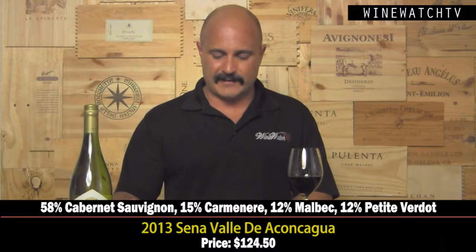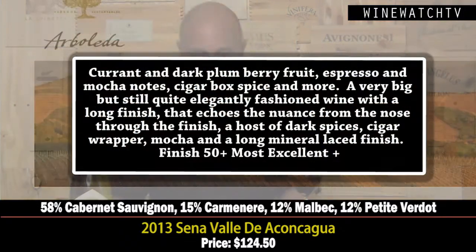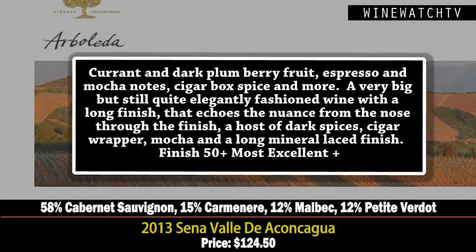and this wine does have a beautiful bouquet, man. This 2013: currants, dark plum, espresso, mocha, cigar box, spice, and more. A really big wine on the tongue. This wine has elegance, though, really nicely built, and this echoes that nuance on the nose through the finish. A host of that dark spice, cigar wrapper, mocha, really long mineral lace finish, most excellent juice.